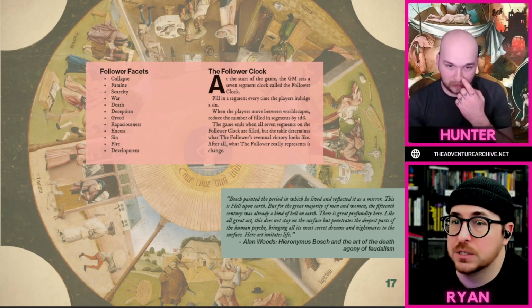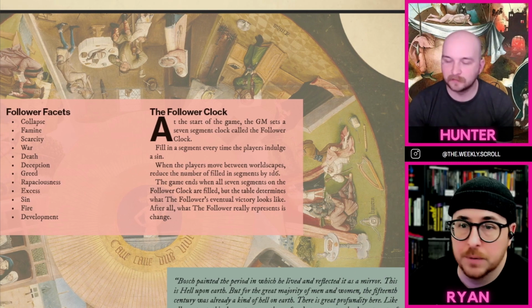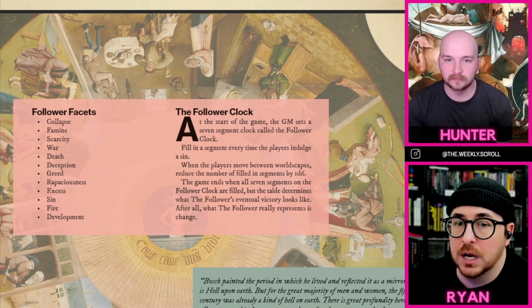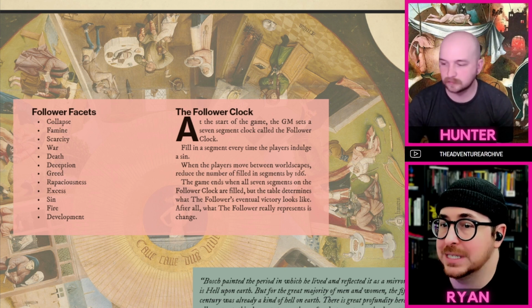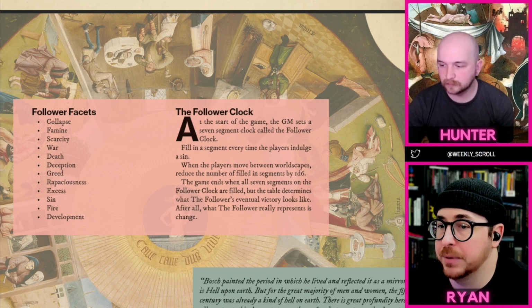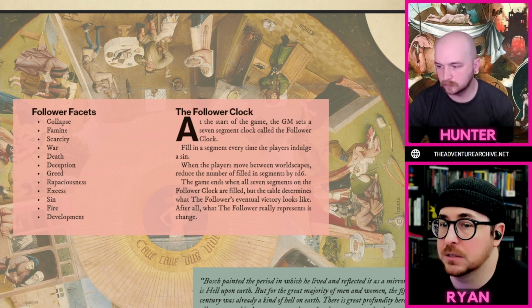Yep, which is awesome. So then there is another page here. This is the follower clock. Love that. At the start of the game, the GM sets a 7-segment clock called the follower clock. Fill in a segment every time the players indulge a sin. When the players move between worldscapes, reduce the number of filled-in segments by 1d6. The game ends when all 7 segments on the follower clock are filled, but the table determines what the follower's eventual victory looks like. After all, what the follower really represents is change.